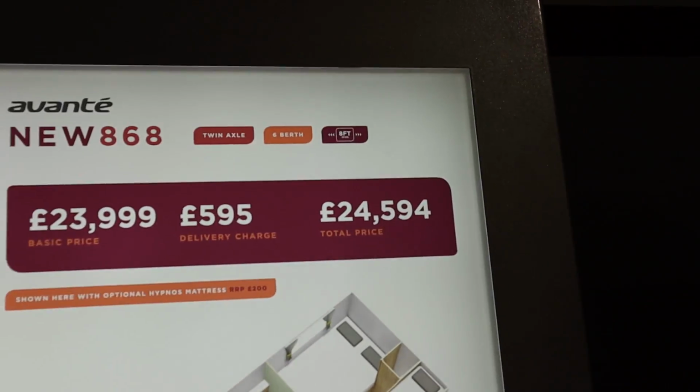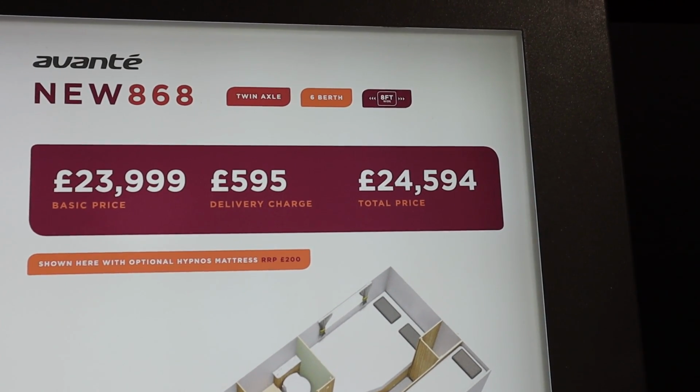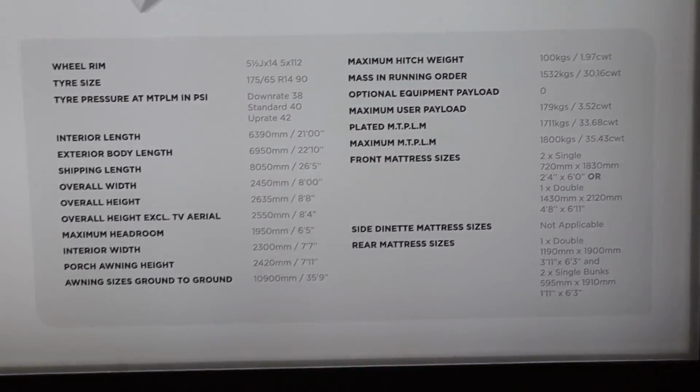The basic price is £23,999 with a retail price of £24,594 because that includes a delivery charge as well. And there are some of the bits of data about the caravan.